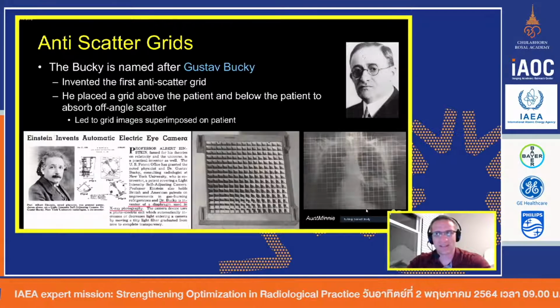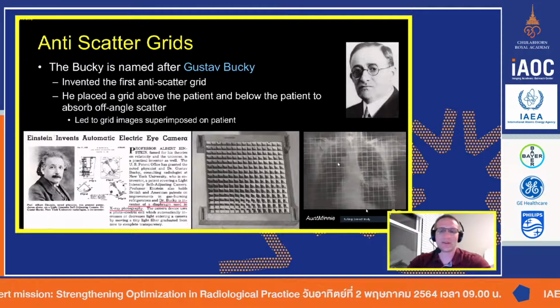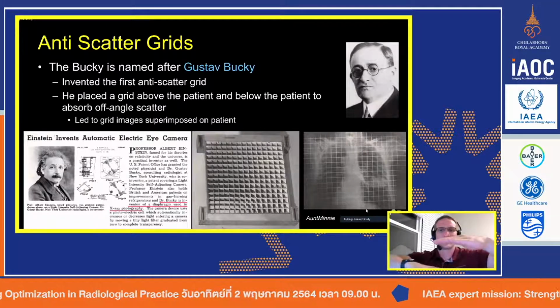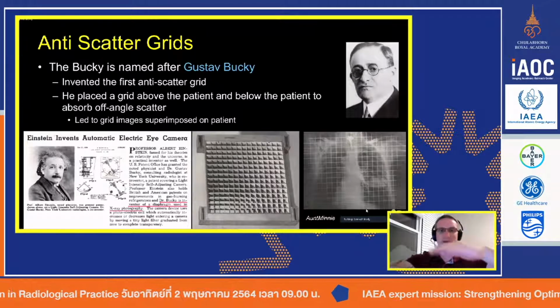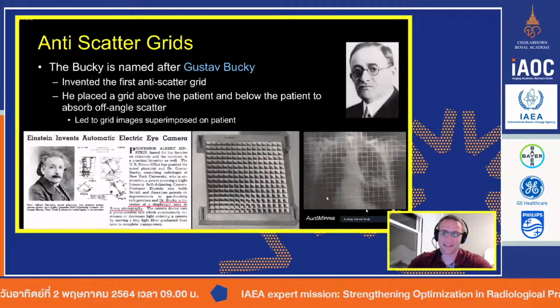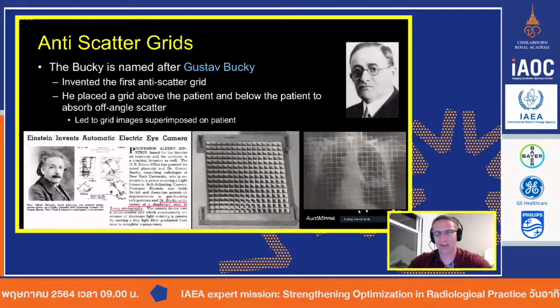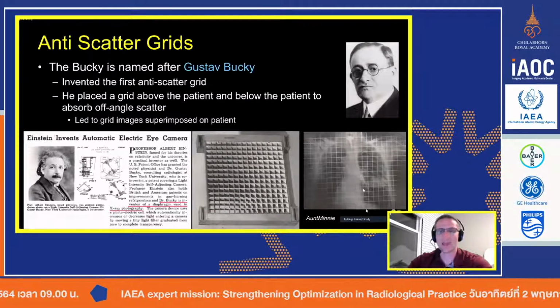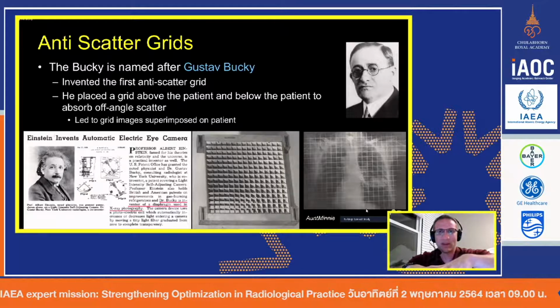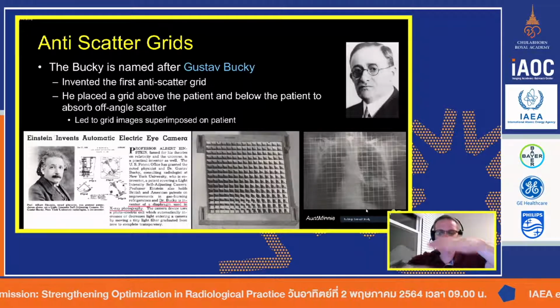Gustav Bucky came up with the grid, but he actually put the grid below the patient and above the patient. And that was really effective at getting rid of all the scatter. The problem is the image looked like this. It was a checkerboard. You could actually see the grid lines because A, it was over top of the patient, so it projected those lines through the patient. And B, the grid was not moving.